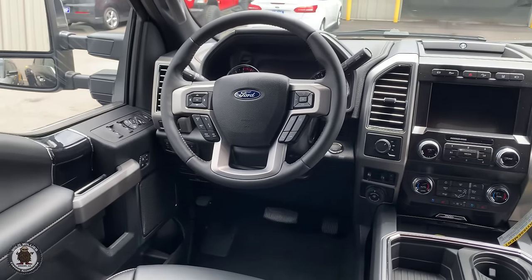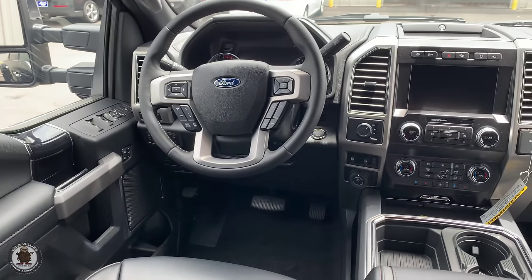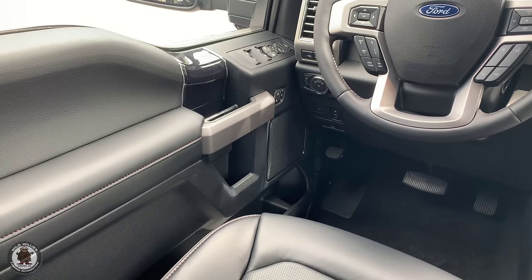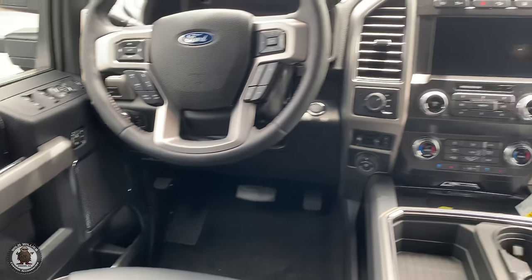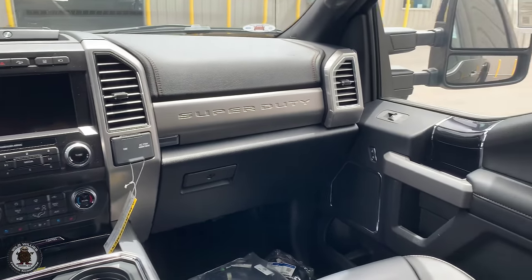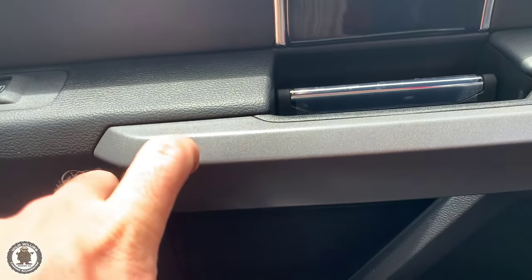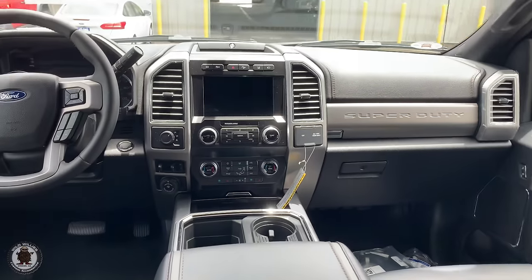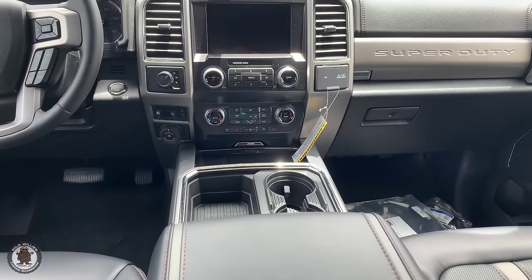Here's some before shots of the F450 Platinum. You notice on the door handles over there, it's that ugly textured gray throughout. Obviously you see the brushed components with the Super Duty there, textured. What I'm talking about here is just rough, kind of looks cheap. So we'll do some custom work on the inside. The customer didn't know about that yet.